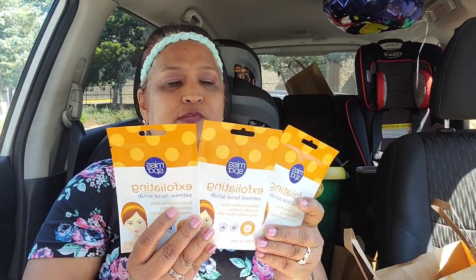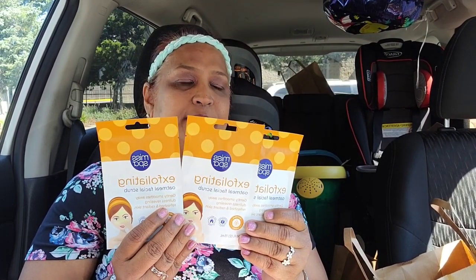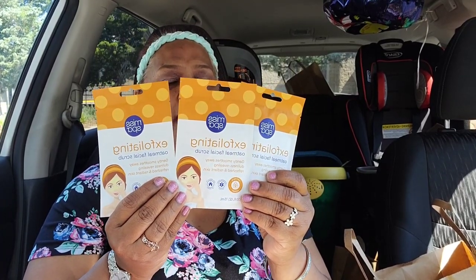Then I got the exfoliating Pa Oatmeal Facial Scrub. Gently smooths away dullness, revealing refreshed and radiant skin. And it's the oatmeal, and I always love, I used to make my own oatmeal, blend the oatmeal, and I would put a little sugar in it to give it a little texture. And that's what I would do my scrubs with, make them the natural way.